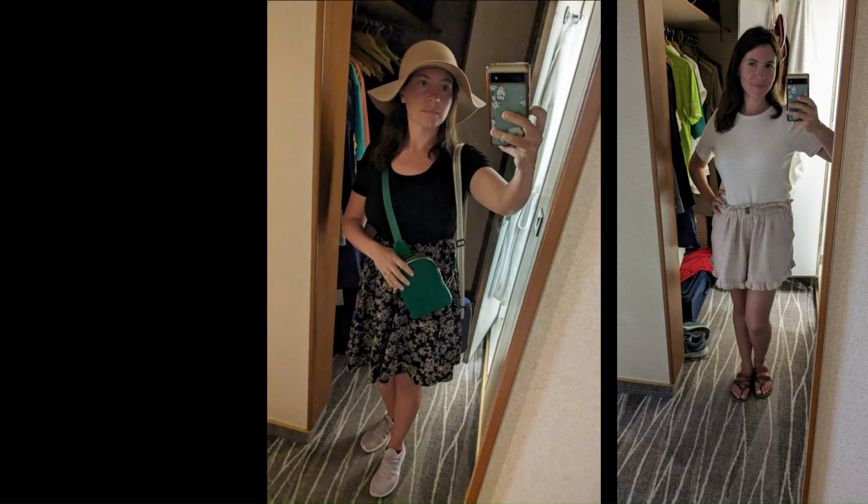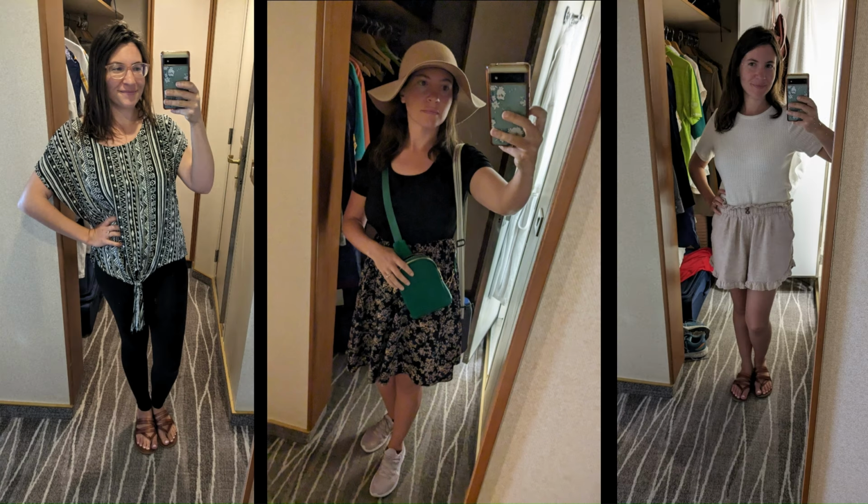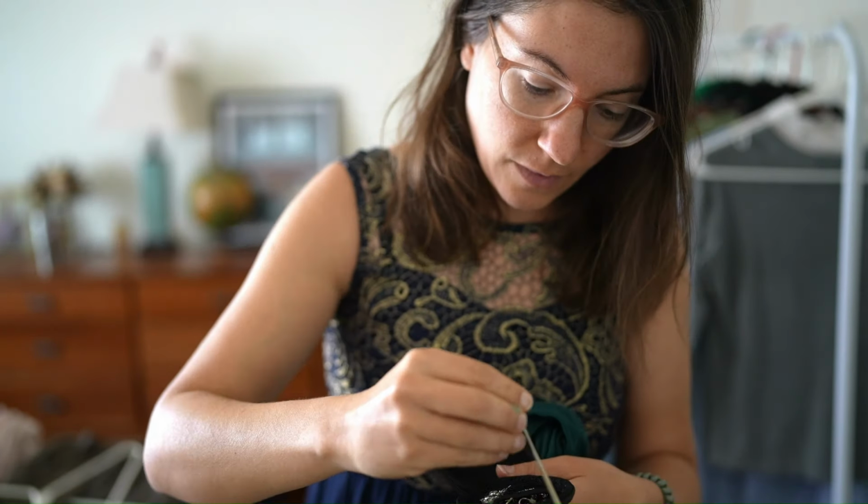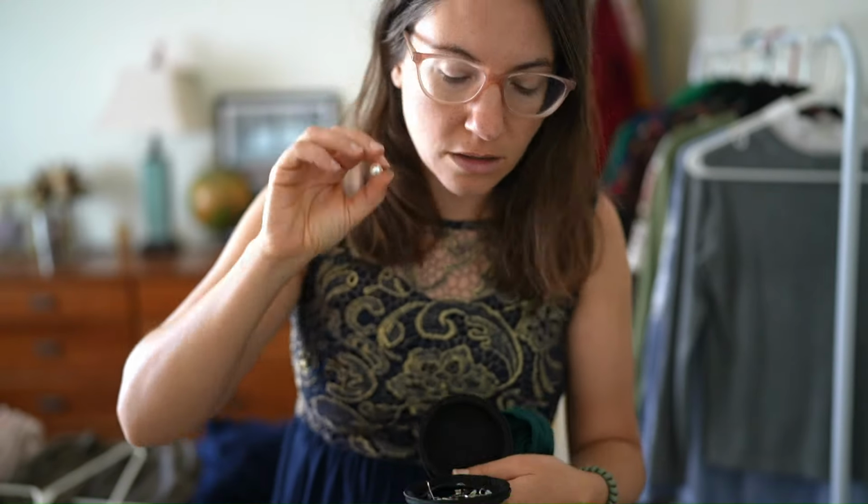I'm going to show what I actually wore while on the cruise as much as possible, but then I also have videos of the outfits that I packed. I tried them on at home so you can see them even if I didn't get a good video or picture while on the cruise. I can tell you, like, yes, I wore this. So hopefully it will help you decide what you want to bring.